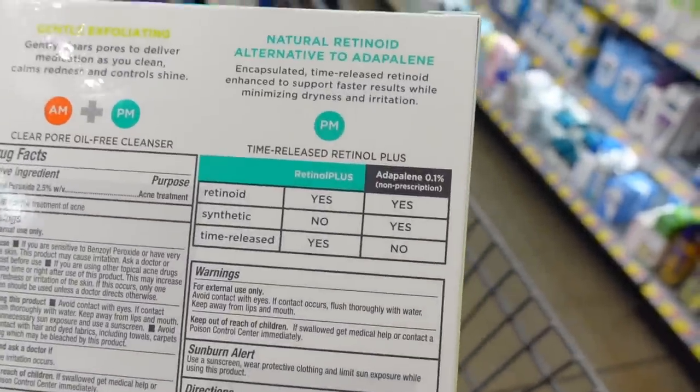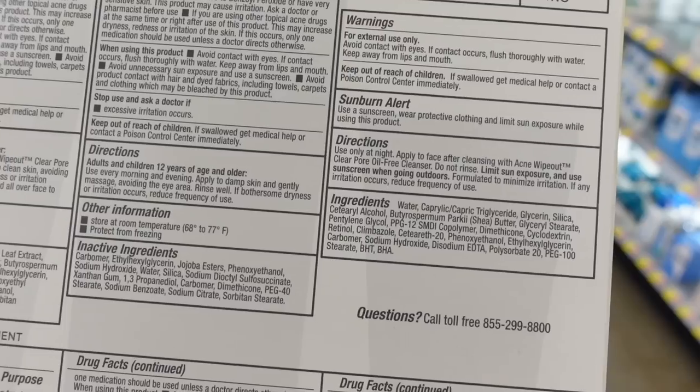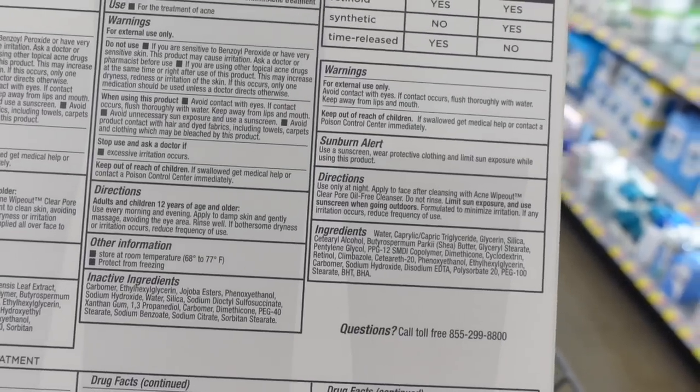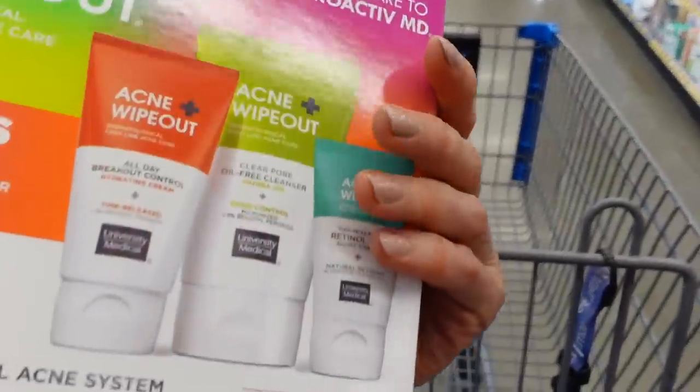Adapalene can be irritating, but it's one of the least irritating. So retinol, it's not an FDA approved treatment for acne. Your skin has to do a couple of things to convert it to the active form. Retinol certainly can be beneficial if you have acne, especially in improving post-acne marks. I'm just curious how they were able to get away with that kind of language.